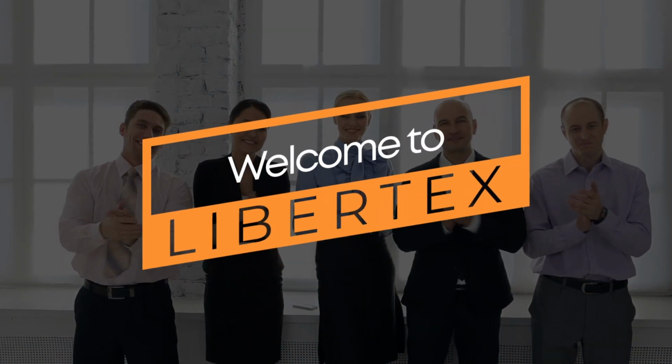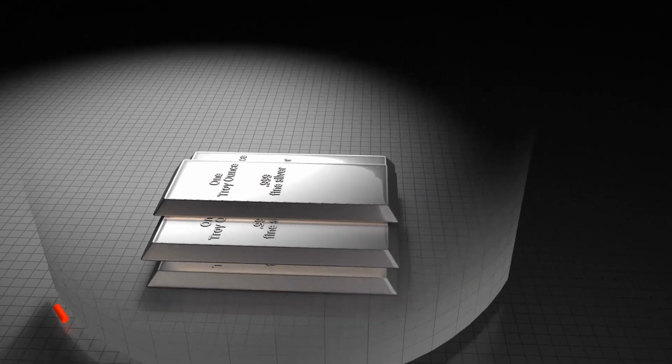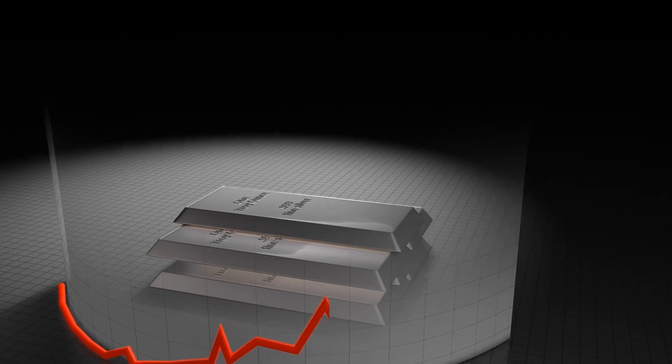Welcome to Libertex. The silver market has seen a steady climb since the end of March, after trading to the downside following a sharp rally experienced back in January.